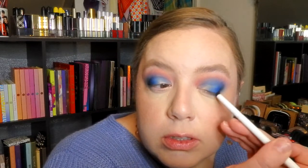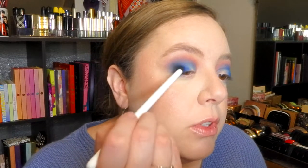Just tapping into that. I'm not going crazy here. I don't want it to be totally black. I want it to kind of almost look like a dark blue. On the same brush, I'm going to take the Midnight, yeah, it says Midnight, that blue, go over the top.